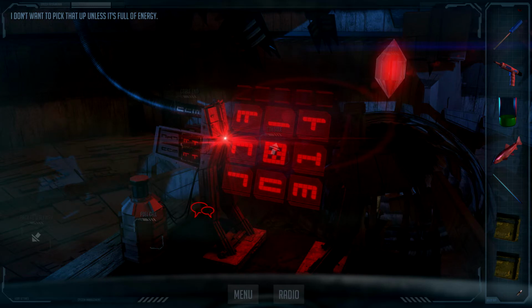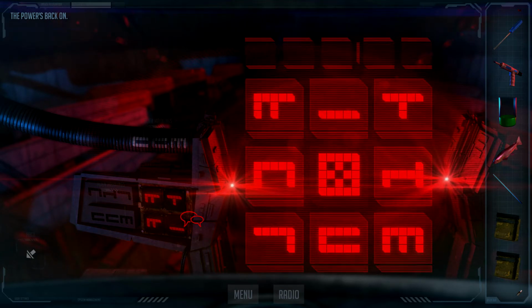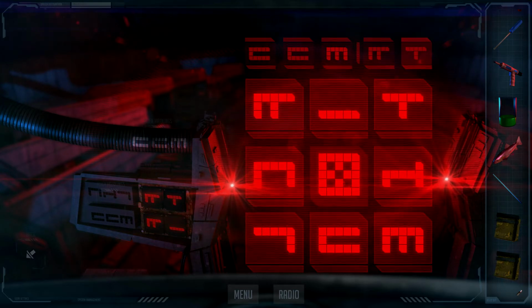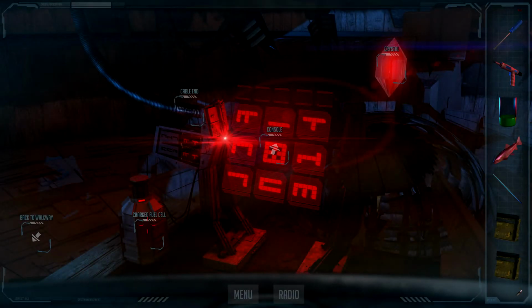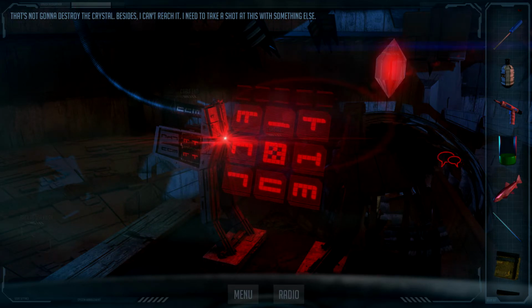I don't want to pick that up unless it's full of energy. The power's back on. I'd better turn off the power first. I have turned off the power. That's not gonna destroy the crystal. Besides, I can't reach it. I need to take a shot at this with something else.